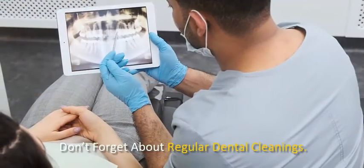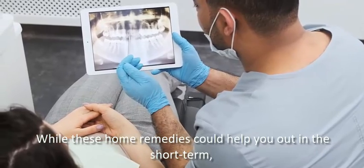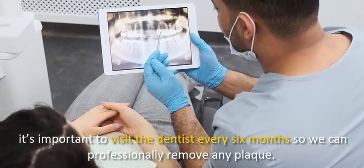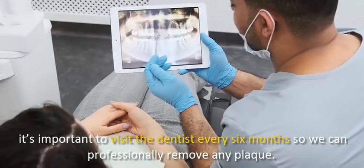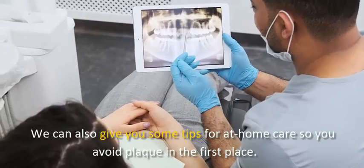Don't forget about regular dental cleanings. While these home remedies could help you out in the short term, it's important to visit the dentist every 6 months so we can professionally remove any plaque. We can also give you some tips for at-home care so you avoid plaque in the first place.